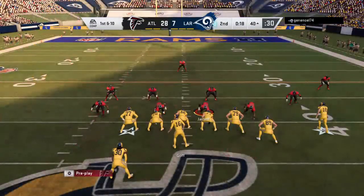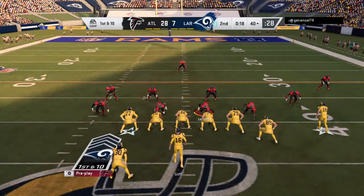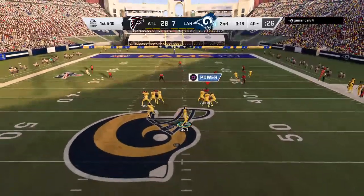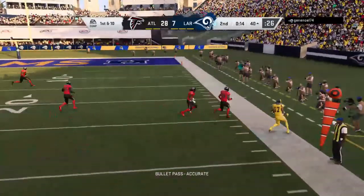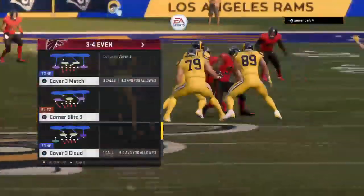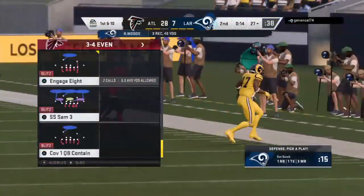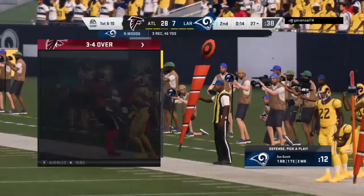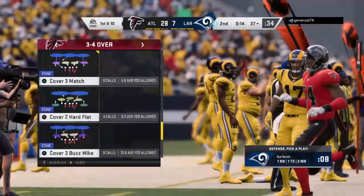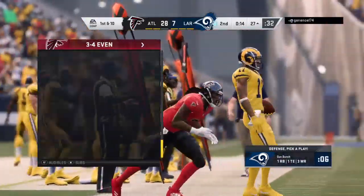After the interception, here's Goff. And Woods has it, complete. And he is out of bounds, but not before he's inside the 30. That's a gain of 13, first down Rams. First down. 1st and 10 at the 27-yard line.